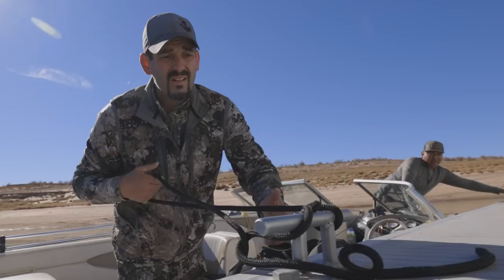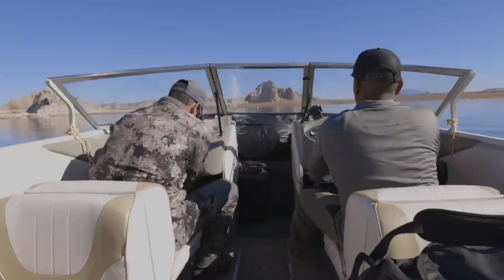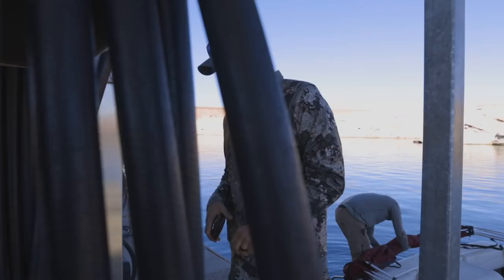I'm just getting the boat fueled up here. Actually leaving Arizona, gonna be heading into Utah where we're gonna be hunting. Boat ride's about an hour and 45 minutes to where we're gonna set up camp right along the river, and then basically take the boat out from there.